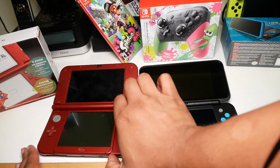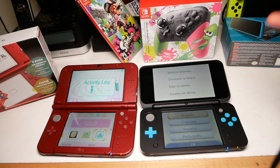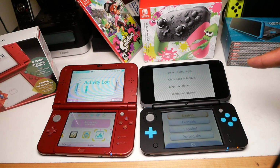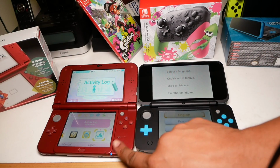So that's powering on. This one's powering on. So we're gonna check out how the screens look. Now, from what I'm looking at, they look fantastic. So new 2DS XL. The screen here is definitely brighter than the standard 2DS that came out before. It's very lightweight. I like the placement of the buttons.